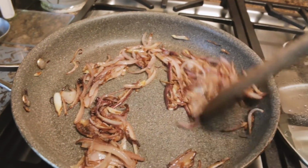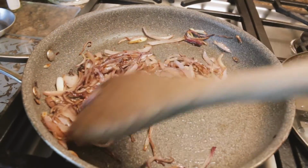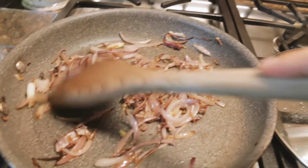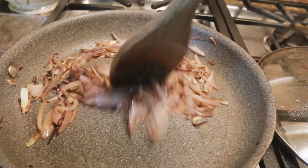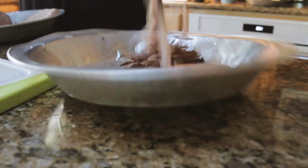All right, so I browned the crap out of these red onions and I think they're gonna be good to go. I have a tendency to overcook things, but I wanted them to be like In-N-Out brown, you know? You know those onions at In-N-Out? You know what I'm talking about.